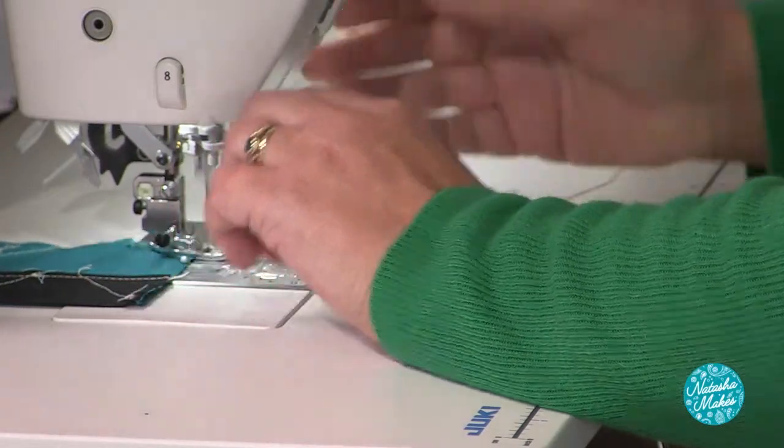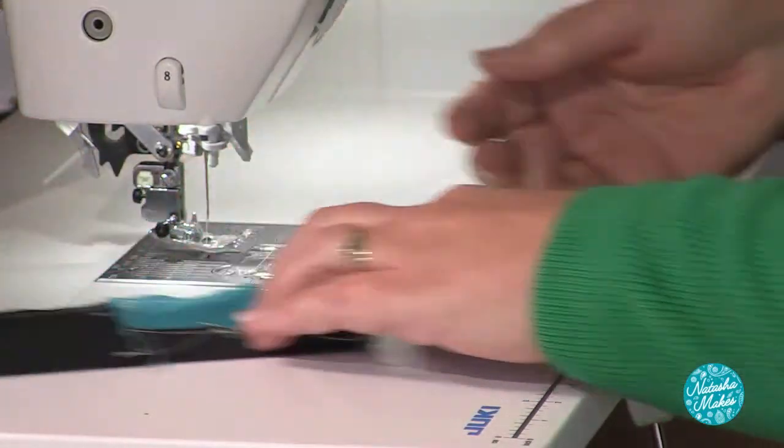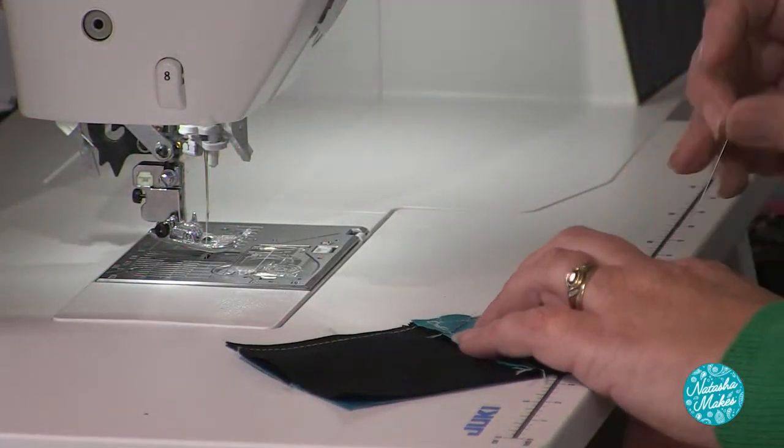Geraldine just said that she opened her block package and she said, guess what? I haven't got a ruler that size. It's a good job you do a good demo.